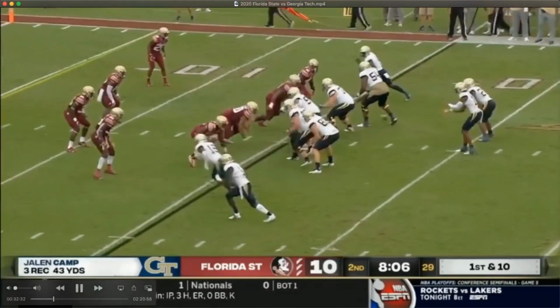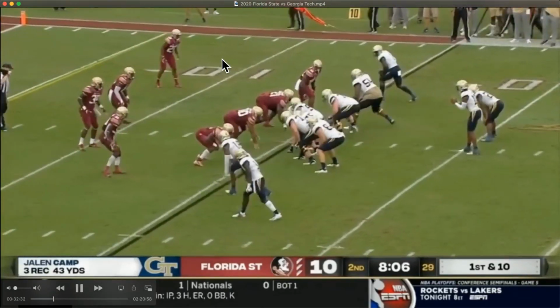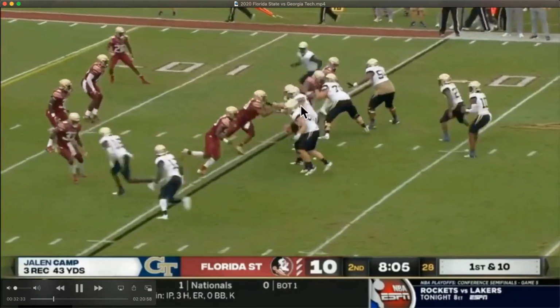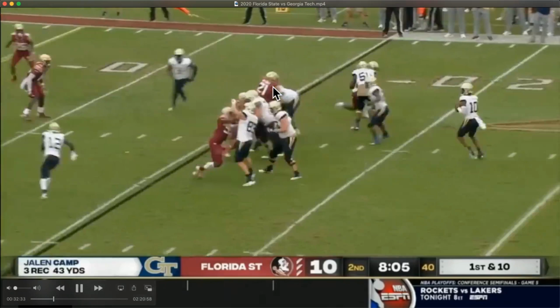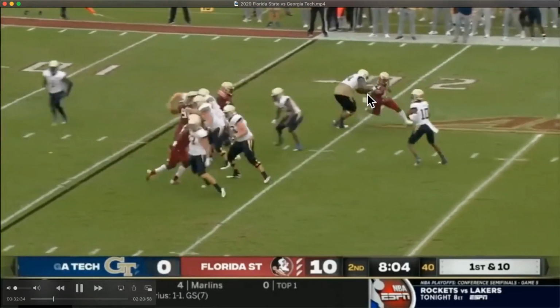A little pressure, amazing what it'll do. And give credit for this interception to the combination of Marvin Wilson. That's a really good shed move. And also the Baylor transfer, whose name is escaping me. That's excellent right there, burst around the edge.